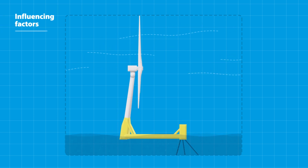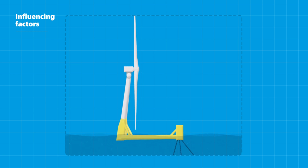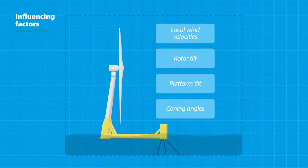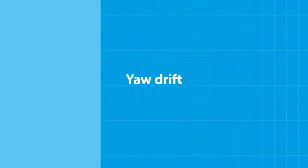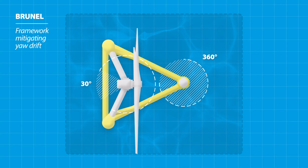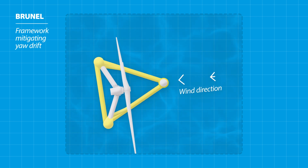Wind turbines are prone to aerodynamic moments which tend to yaw the system. This yaw is a result of differences in local wind velocities, rotor tilt, platform tilt, and coning angles. For a single-point moored system, this can result in yaw drift. Yaw drift must be mitigated using effective control strategies to increase energy production and reduce fatigue loads in the rotor, ultimately increasing its useful life.